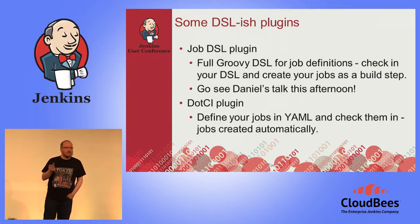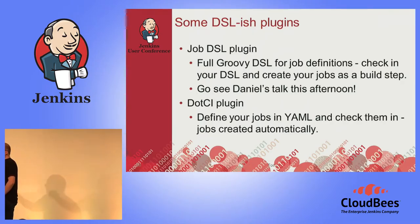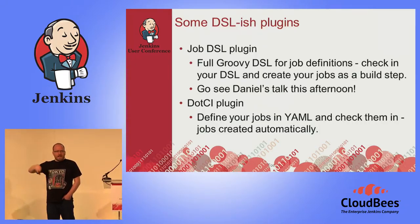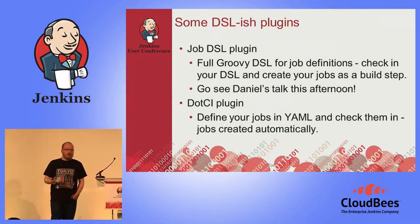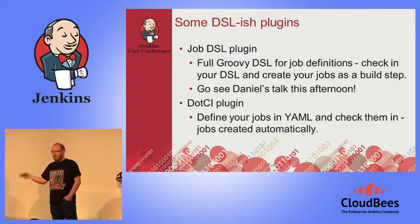On the other side, there's the .ci plugin. If you're familiar with Travis, you've probably seen the .travis.yml, where it's a kind of declarative, fairly simple jobs. You don't have a lot of power, but you just declare your job in the YAML, and Travis just does it. You don't actually have to go to the UI. You don't have to configure anything. It'll just happen. The .ci plugin came out of Groupon, and it's very similar. There's a YAML file, you define your job in there, and it will automatically generate the Jenkins jobs for you.